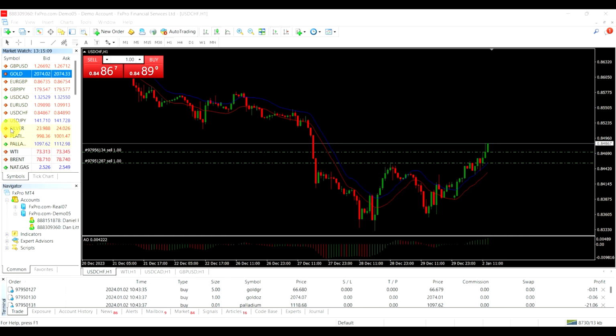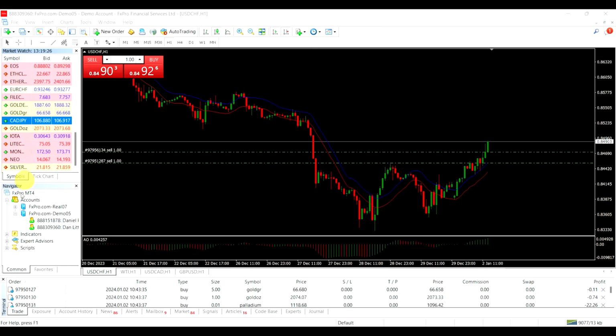The Market Watch panel is equivalent to watch lists in other platforms. Here, you can see quotes for a selection of different assets. You can add and remove instruments and also change the order they're listed in by dragging like this. And underneath the watch panel, you've got the Navigator panel, which shows your different accounts, whether live or demo. And it also has the Expert Advisors, which are a feature of MetaTrader that enable automated trading.